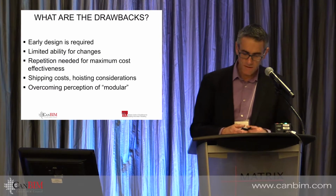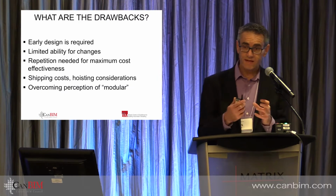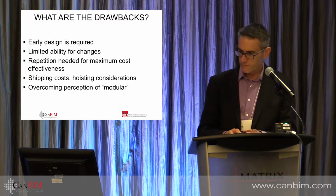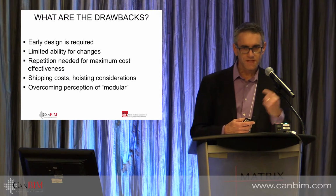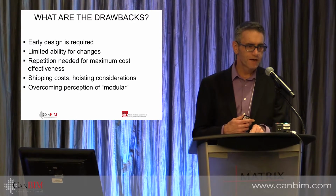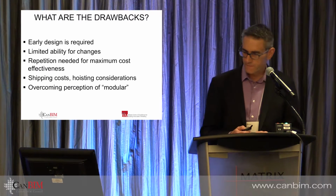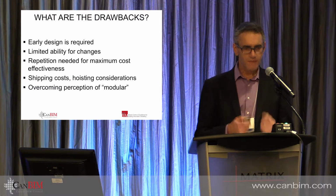There are some drawbacks. You've got to have that design finished early. If you're going to really make use of it to accelerate your schedule, you've got to have that finished. And that's really where the model can be a big help with this. Getting that information into one place, coordinated, agreed upon early, that's critical. But once you've done that, very difficult to change it. It's now on a production line environment, and if you want to change something, you're going to press pause or press stop on the line. It gets very expensive very quickly, or you're fixing it on site afterwards. If you're going to get the most cost effectiveness, you're really talking about doing maximum repetition there.